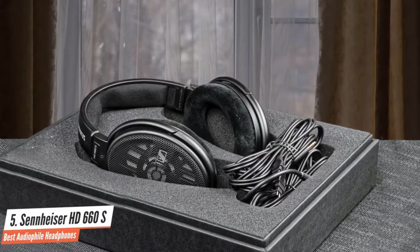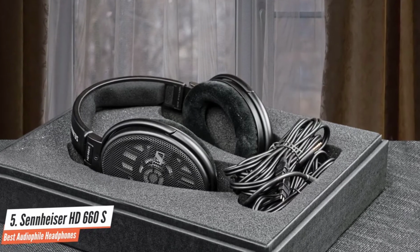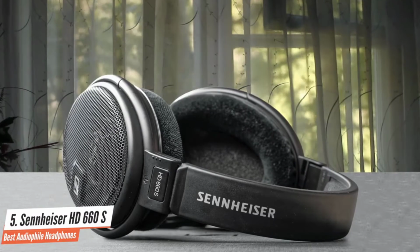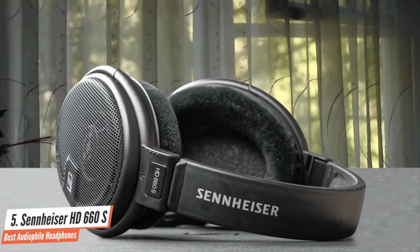Time will tell if it can be as successful as its classic predecessor, but all comparisons aside, it's a great sounding headphone with a sound that works well for pretty much any kind of music.